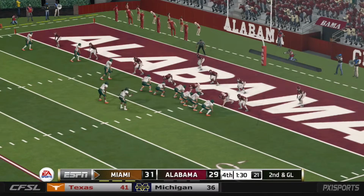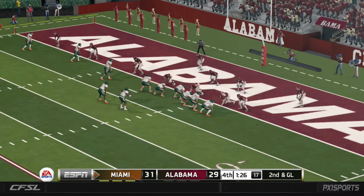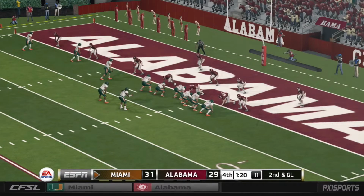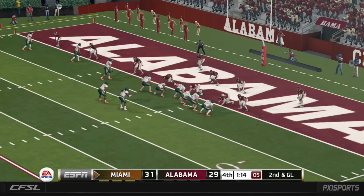2nd and goal here. And Miami wanting to punch this one in and take the 9-point lead, but they're going to take their time in doing so. Alabama fought hard, but it just wasn't in the cards for them. Well, this is the best total performance I think we've seen from Alabama. Barring those 2 turnovers that they gave up 14 points off of, without those, this might be a very different ball game.